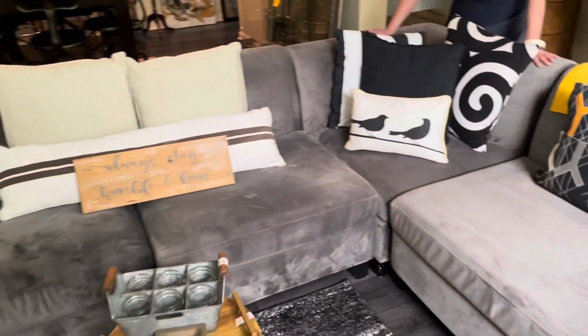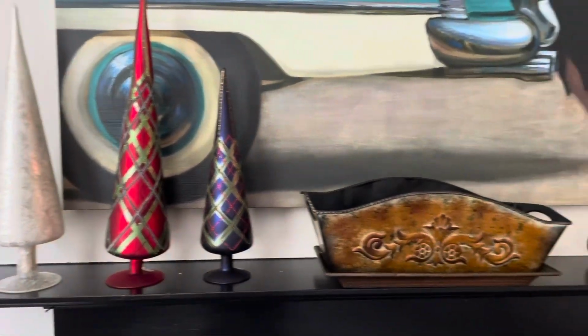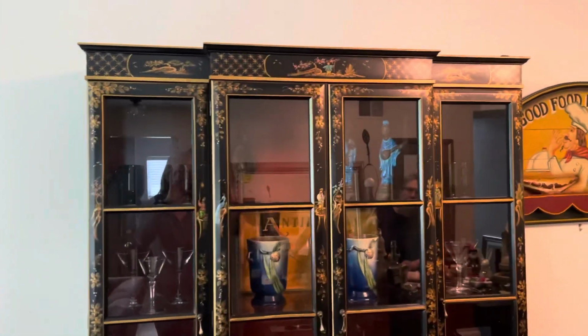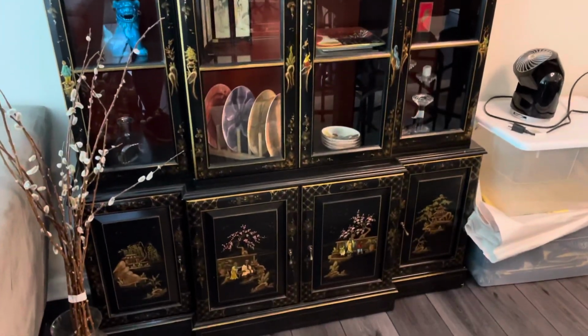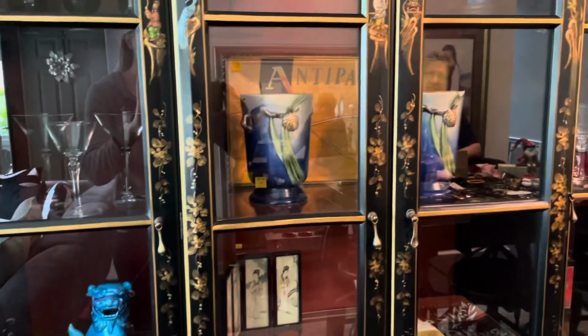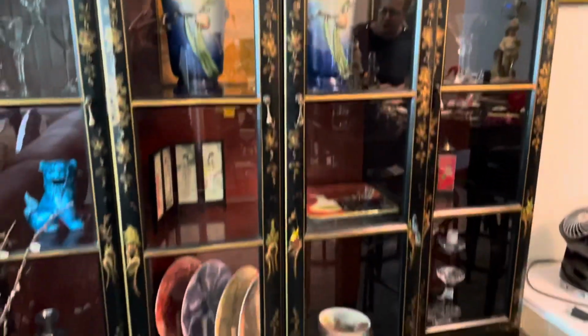All the home decor, area rug, the glass trees, all for sale. Even the fireplace blanket. In the dining area, hand-painted oriental china cupboard, all the glass, for sale. I believe the pair of Roseville vases that Gracie had is the pick of the peak. You can find those in there also.